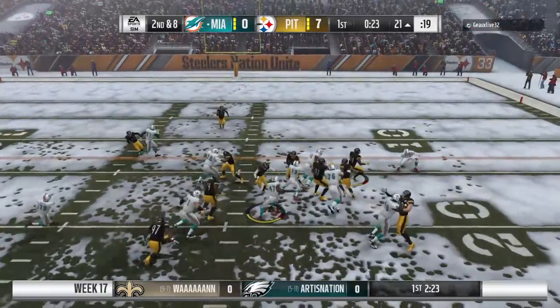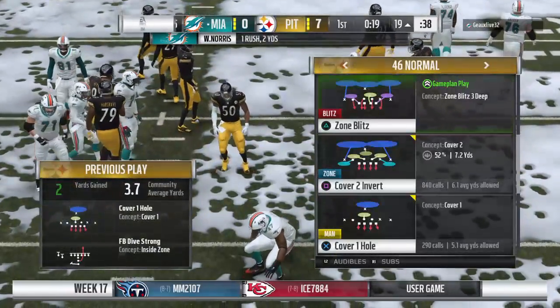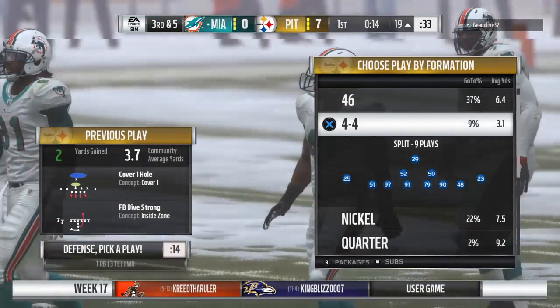Now a first carry for their fullback, and he'll at least get inside the red zone here, down to about the 19. Call it a gain of a couple, and that's going to leave him with a 3rd and about 5.